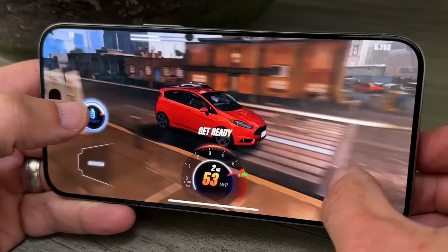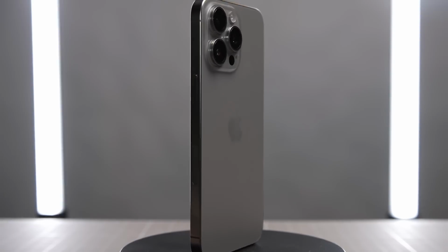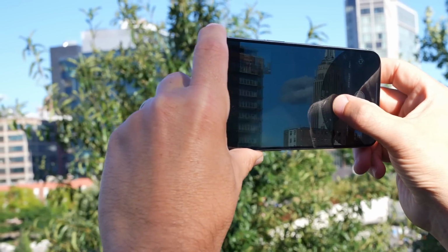Add in the powerful A17 Pro chip for next-gen gaming, the USB-C port, and super long battery life, and you have the best iPhone money can buy. Yes, the iPhone 15 Pro is good, but I'd rather have the longer endurance, bigger screen, and bigger zoom.